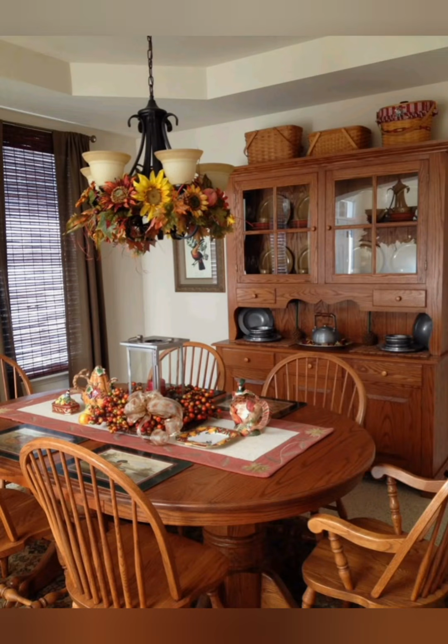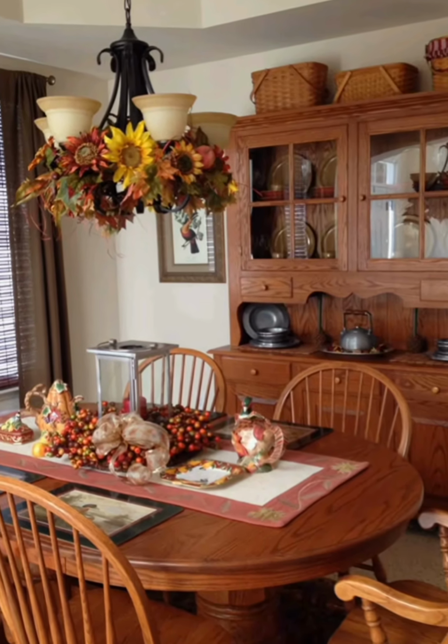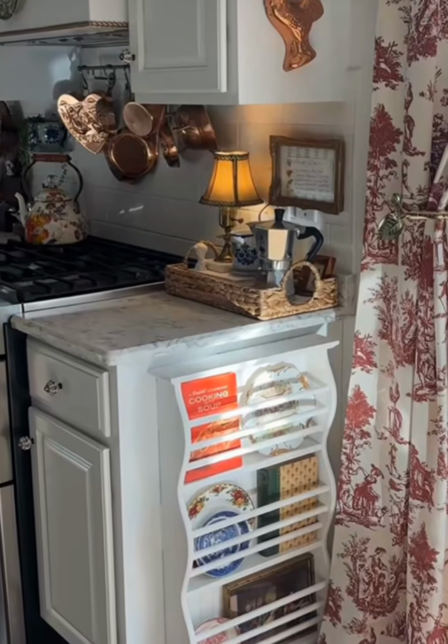Step inside a world where time slows down, where every corner whispers comfort and every detail tells a story. This is Country Charm Cottage Décor, a place of soft colors, rustic textures, and heartfelt simplicity.